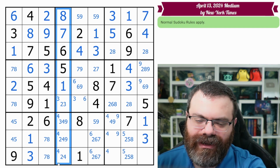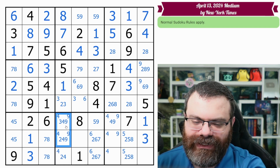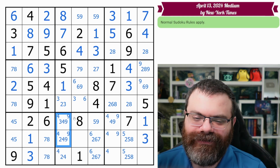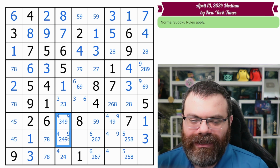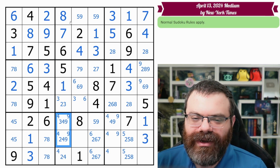Oh, okay, yeah. So in this column, where does 9 go? 9 doesn't go here, 9 doesn't go here. So in this column, 9's in one of these two cells. This does what's called claiming. It's very similar to a lot of the logic we've already done, so it should sound familiar. But if you can internalize how this works, then you can recognize them all quite easily and understand them and recreate them.